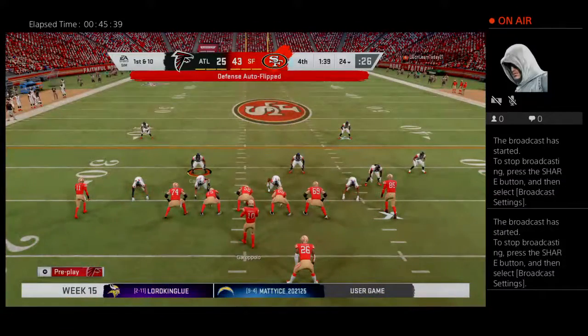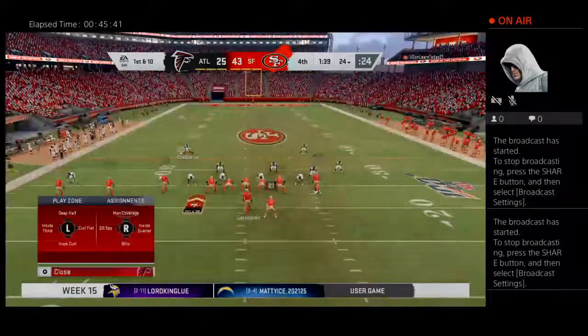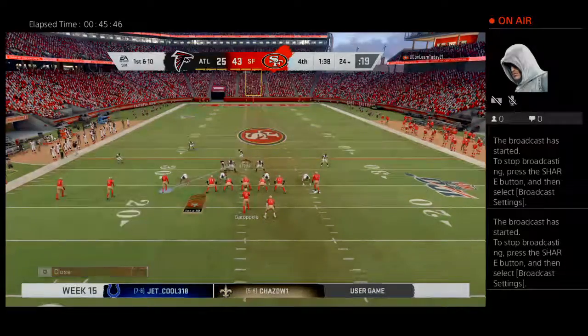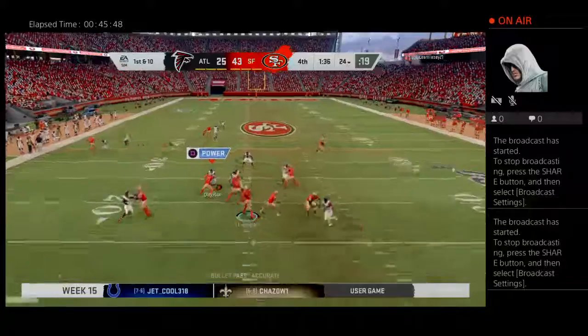The San Francisco offense ready to start their next drive. And a few kneel downs should just about do it. Now, defensively, they do have all 3 timeouts, but very little reason to use them at this point.